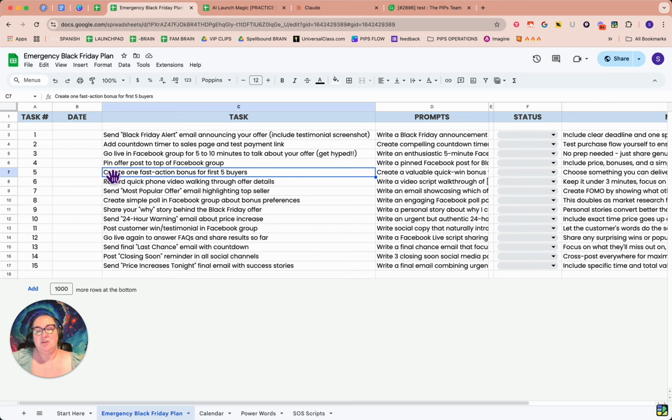Okay. You're going to either create a fast action bonus or a closing soon bonus. What I mean by this is, and you can change this number, I would put 25. Say the first 25 buyers get XYZ and it's this bonus. Or I prefer this way to do a closing soon bonus. So I'll say, oh my gosh, the cart's closing within 8 hours. Everyone who gets in before this deadline gets this bonus.